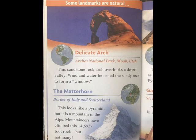Some landmarks are natural, like the Delicate Arch. This sandstone rock arch overlooks a desert valley. Wind and water loosen the sandy rock to form a window. And the Matterhorn. This looks like a pyramid, but it is a mountain in the Alps. Mountaineers have climbed this 14,693-foot rock, but not many.